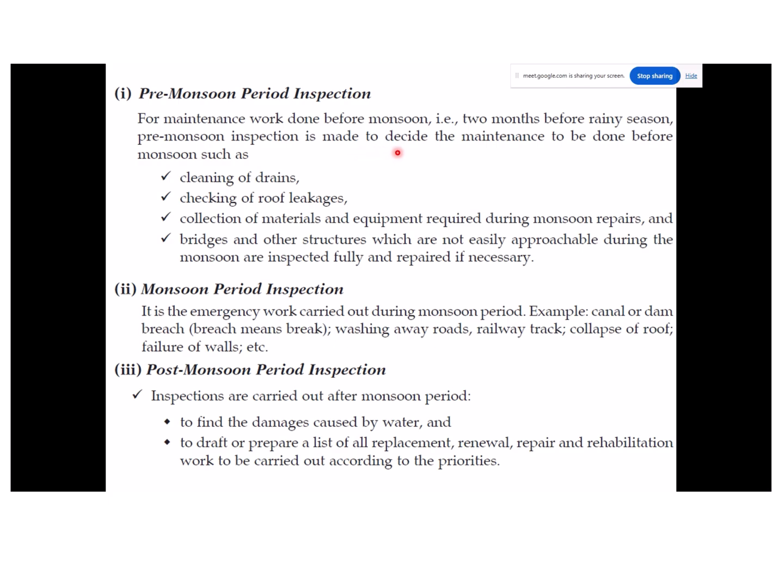So pre-monsoon inspection decides the maintenance to be done before monsoon, such as cleaning of drains. Of course, drainage is a key issue or cause of damage to our structures. Checking of roof leaks, collection of materials and equipment required during monsoon repairs, and bridges and other structures that are not easily approachable during the monsoon are inspected fully. Because before rains, we expect increased water loads, and sometimes those may render the structures unreachable. So it's wise to inspect them before such events.